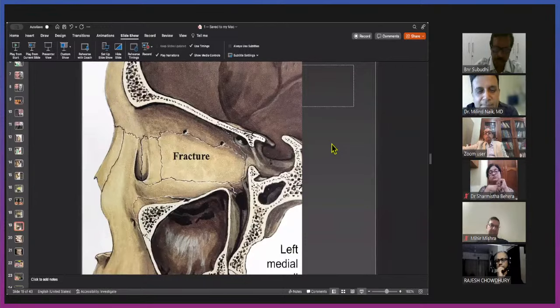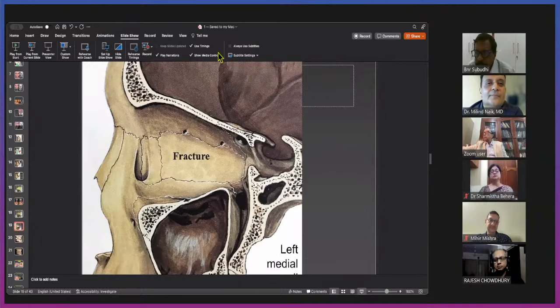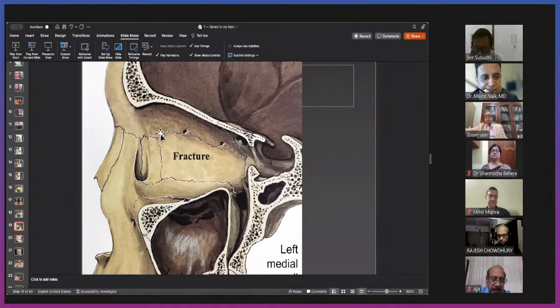So you can explain what is 24, what is 12 and what is 6. 24 mm is the distance from anterior lacrimal crest to the anterior ethmoidal foramen. 12 mm is the distance from anterior ethmoidal foramen to the posterior ethmoidal foramen. And 6 mm is the distance from posterior ethmoidal foramen to the optic canal. Right.